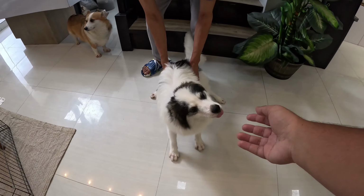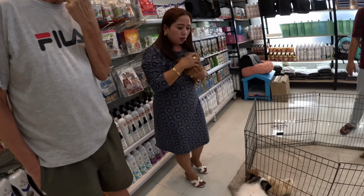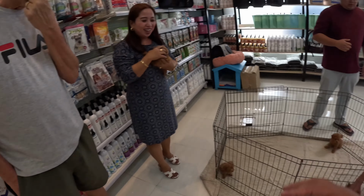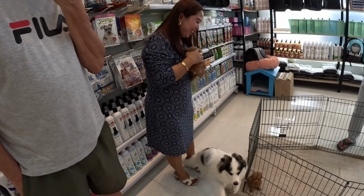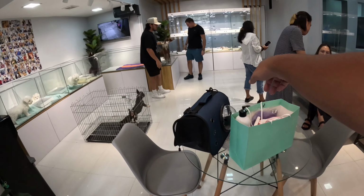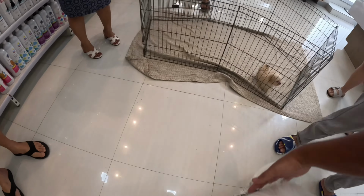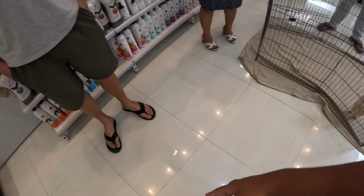Hey, what's up? What do you think, Dad? It's like Buster size, a little bigger though. I like it. Jackson, that's the Pomsky. Oh, shoot. What's up? Feel him. He's soft.